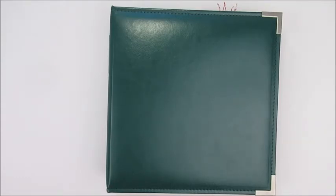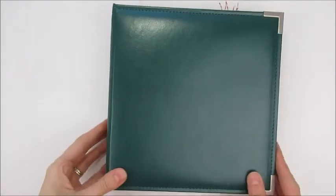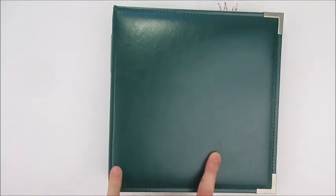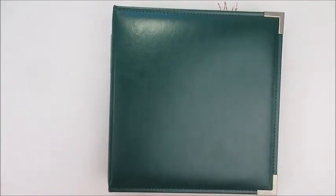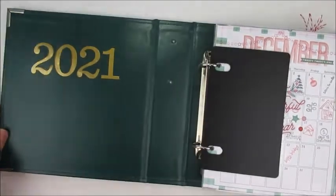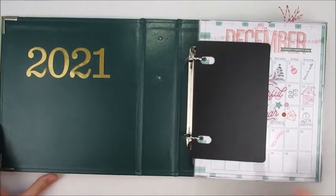Last year I used the Life Crafted album, which I ended up needing 2 of those. The year before I did a homemade album. One year I did it in a traveler's notebook. So I've changed up how I do this project for different times, but I'm actually really liking this size. I really like the Life Crafted size too, but I think this size just made it a little bit simpler. You didn't have to think as much because you had the more traditional pocket sizes.